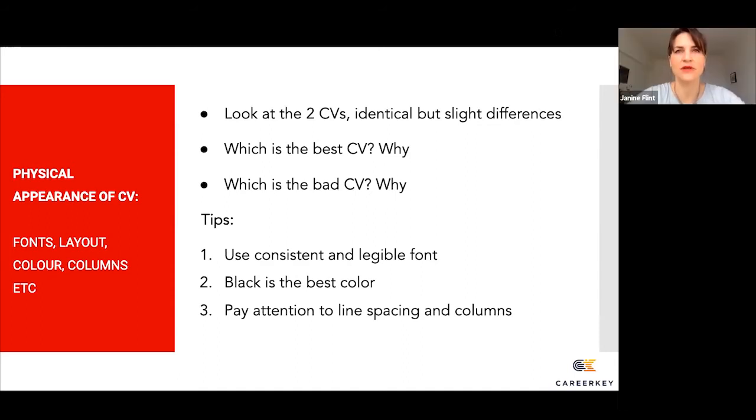Awesome. Thank you. That is really, really helpful. And in today's world with information overload, what is the best number of pages to use for a CV?